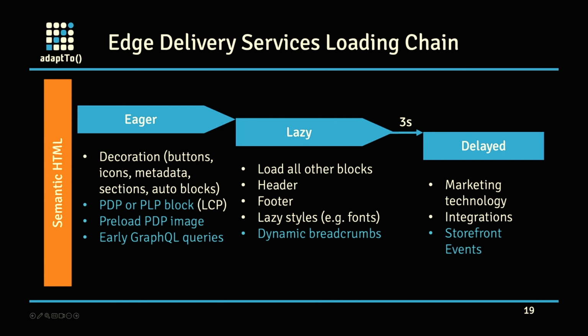In blue, I added a few more details that are specific to commerce. All catalog pages are usually relevant for the LCP. That means their corresponding blocks should always be loaded in the eager phase. If possible, try to preload product images. And also, if you have large GraphQL queries, for example for a search, to reduce waiting time, you can also send those early.